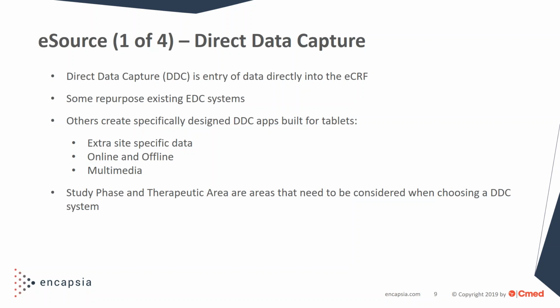So these vendors are using their EDC web-based interface as an acceptable place to enter their data in real time while the subjects are with them. I would have to question that, does it meet things like the ALCOA principles? For example, if ALCOA Plus is saying that the data must be available when needed and that the site must have access to their data at all times, then if it's an online-only web-based interface, does the site always have that guaranteed connection to the EDC, to the clinical trial data?